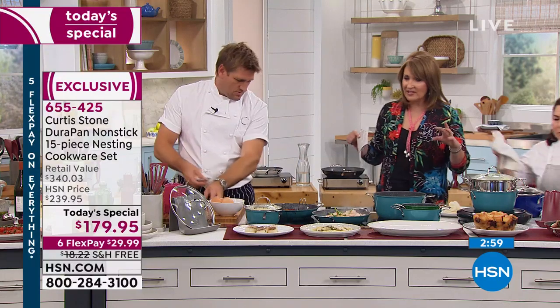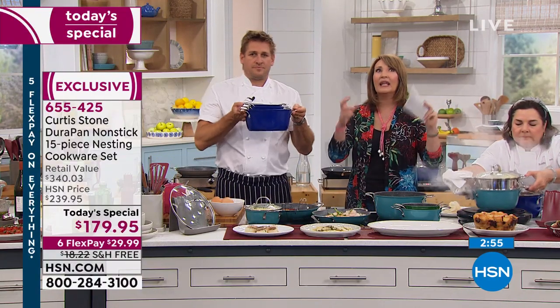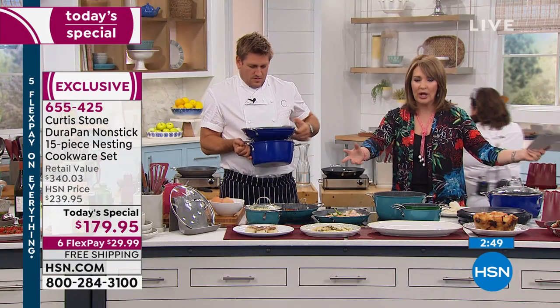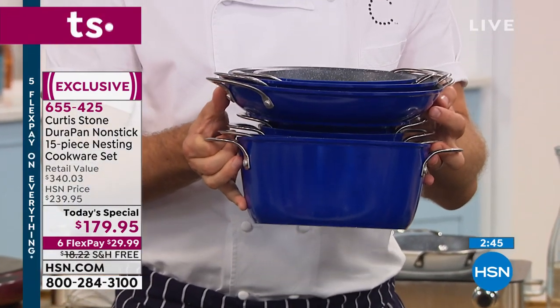I just think it's my favorite set you've done, because I know that I need these sizes and these pieces. And I love the buffet handles. I love that I can serve this right to a buffet if you're doing a smorgasbord, or you take it right to the table. You don't have to dirty another pot, because I'm cleanup girl.